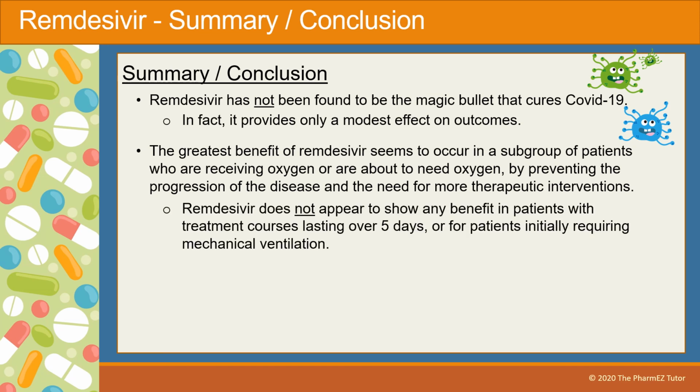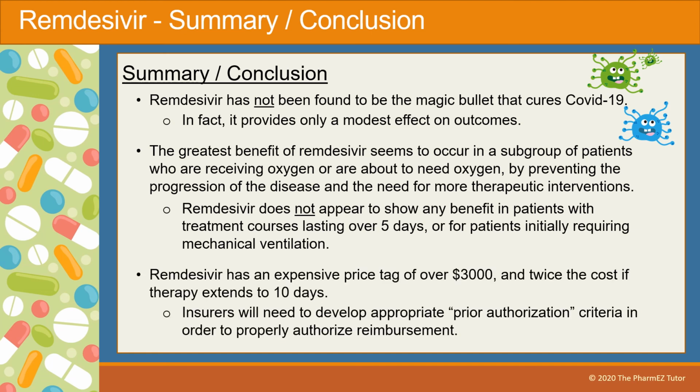Remdesivir does not appear to show any benefit in patients with treatment courses lasting over 5 days, or for patients initially requiring mechanical ventilation. Remdesivir has an expensive price tag of over $3,000, and twice the cost if therapy extends to 10 days. Insurers will need to develop appropriate prior authorization criteria in order to properly authorize reimbursement.